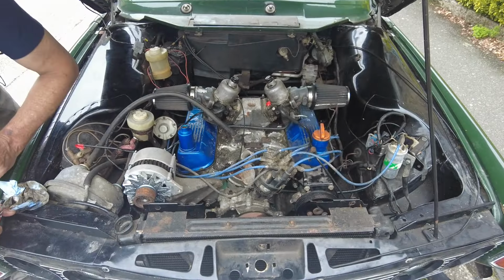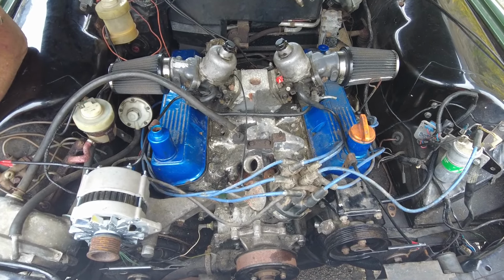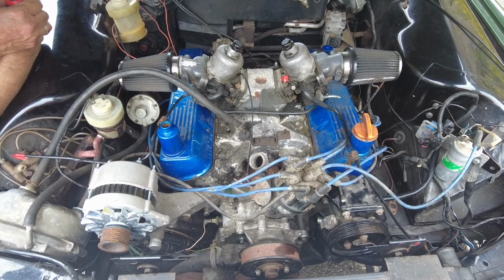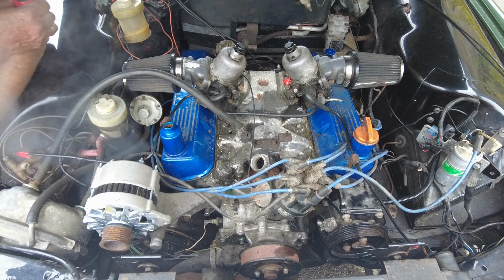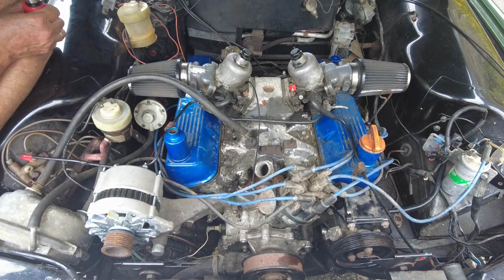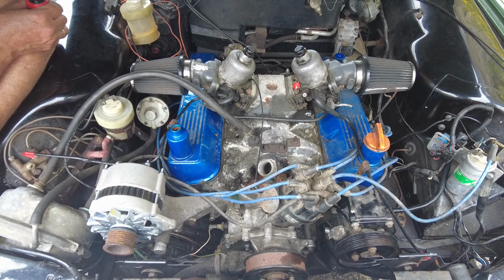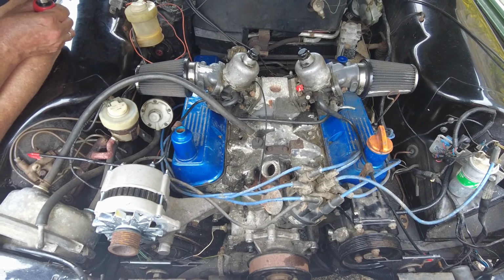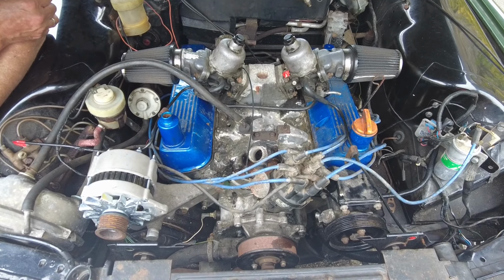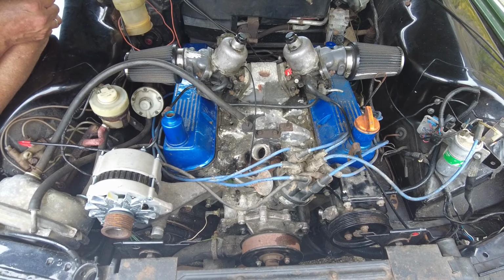Fortunately, because it's mostly in bits anyway, it's not going to be that bad to take it apart. The cost of rebuilding the engine would be significantly more than just replacing it. I mean, new bearings there, hundreds. Got all your gaskets. You'd easily be in about 600-700 quid. If you've got the heads off and everything, you might as well just do the whole thing. So you're just better off buying another engine, aren't you? Just swapping it out. It is a really shitty piece of news, but there's really nothing that can be done other than to just bite the bullet and swap the engine.